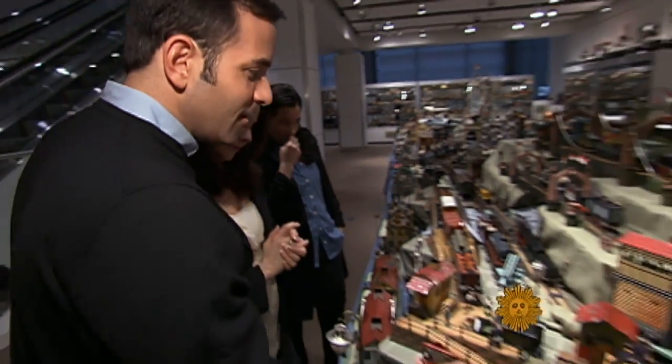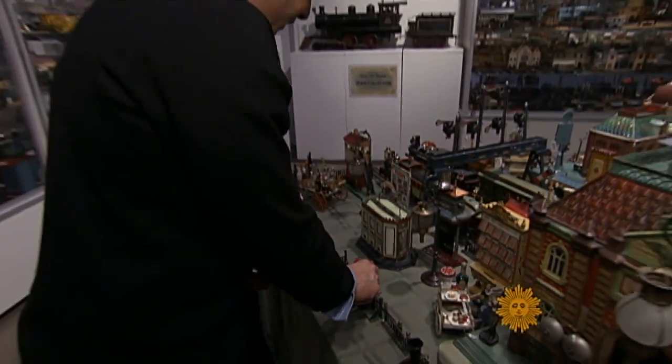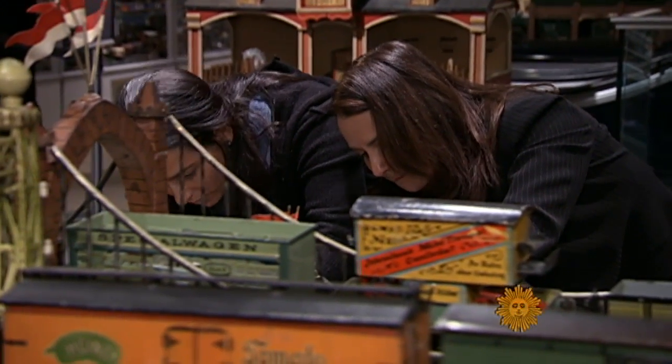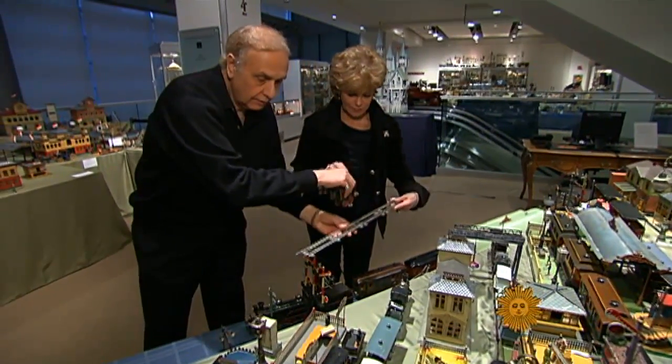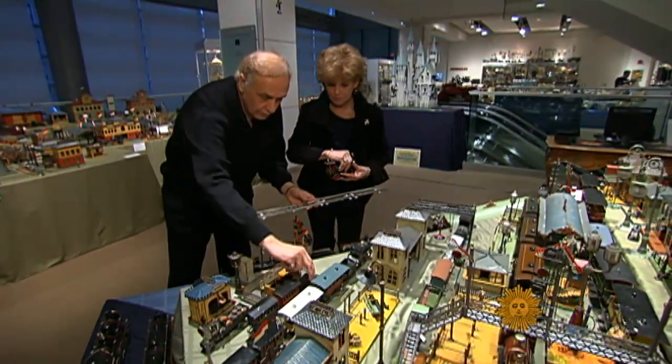Jerry Greene's son Michael collects nothing. But neither he nor his sisters can keep from fussing with the displays at Sotheby's. They all admit they'll miss the trains. It's so much a part of our relationship with our father that it'll be weird to not be there. And we'll move this over. But for Jerry Greene himself, it's been there, done that. He's ready to move on.